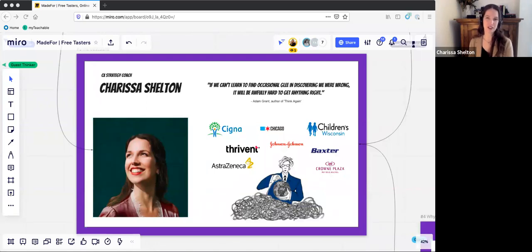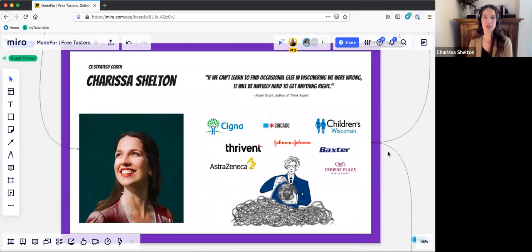This quote here on the screen is by Adam Grant. He's the author of Think Again, which in my opinion is a must read with our current political and social climates, but also for business leaders. I think this quote really captures one of my core guiding beliefs, which is we must always be learning and having humility to change our mind. If you can't see the screen well, it says, if we can't learn to find occasional glee in discovering we are wrong, it will be awfully hard to get anything right. So just celebrating that playful spirit and willingness to learn and change our minds.